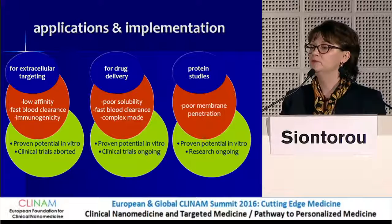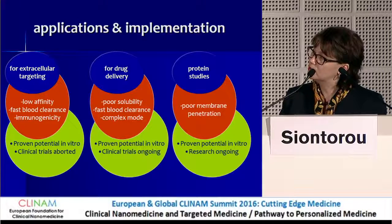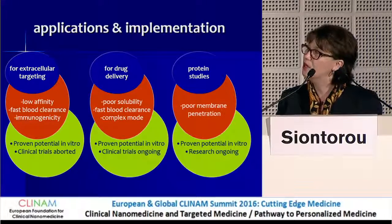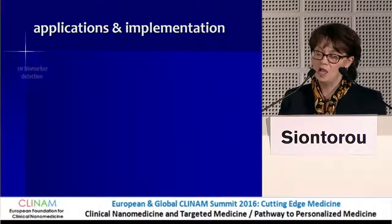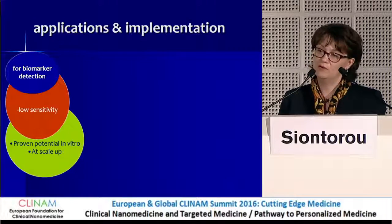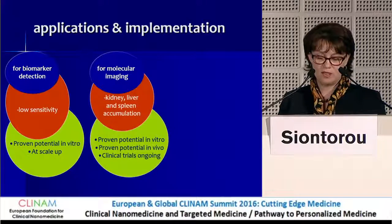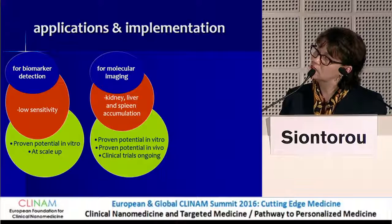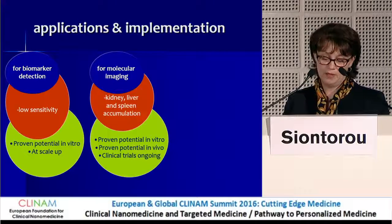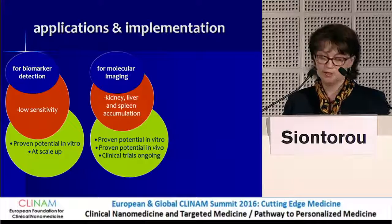Most of them have proven potential in vitro. There are clinical trials ongoing. Just the clinical trials for the drug targeting have been aborted recently. The main drawbacks seem to be poor membrane penetration and the fast clearance. And we have also nanobodies for molecular imaging, both against targets or for labeling. This is the most successful trials yet. I skipped cancer biomarkers such as alpha-fetoprotein, prostate-specific membrane antigen, tumor-associated glycoprotein, and others.